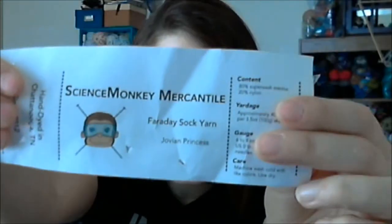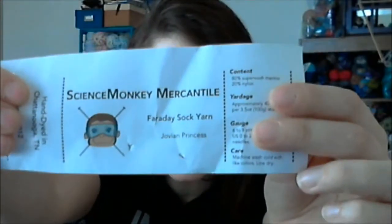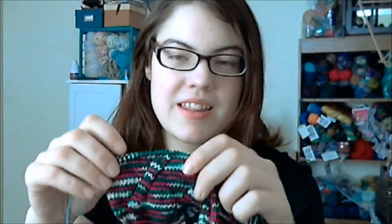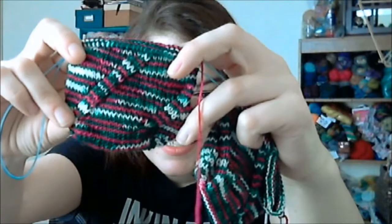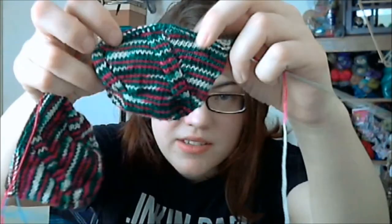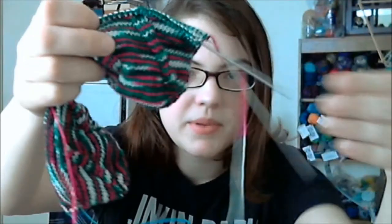So out of Science Monkey Mercantile, I love that tag so much, in the Faraday Sock Jovian Princess colorway, I am working on the Charybdis socks by Fiona Bennett. It's a monster in Greek mythology that spits out whirlpools of water or something. So this is what one sock looks like. They are mirrored, and they have these cool spirals going up the front.